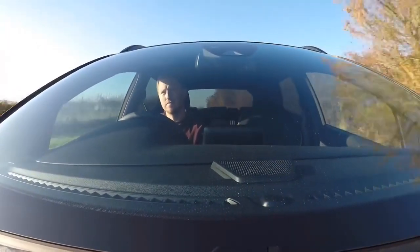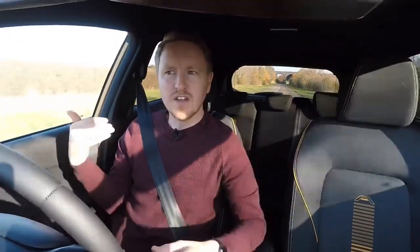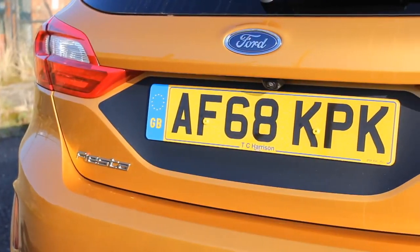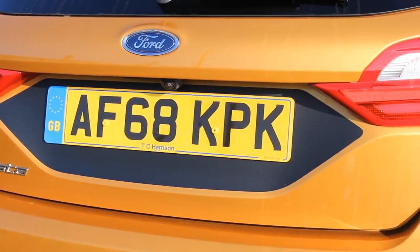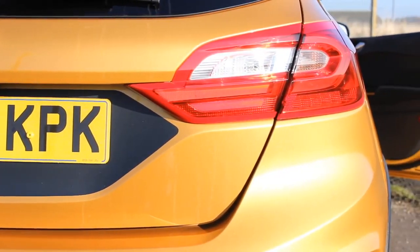The brakes, we've got discs all round. The car stops really well. I've had no problems with the way the car stops. They are very sensitive, so it does take a little bit of getting used to. When you initially touch the brake, there is quite a bite to it, but the brakes are really effective.